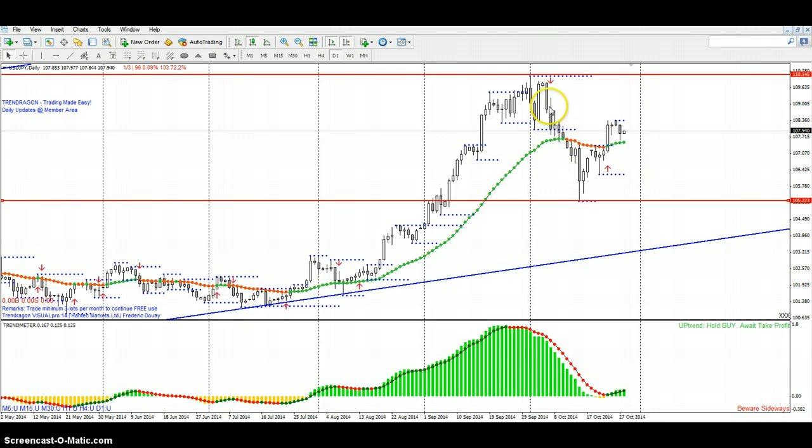So on the daily analysis, we can see that there's been a very nice move down, followed by a move back up to that level here, with a little bit of a rejection here, which gives us another level anyway. So we could say that this is a second higher low. So we have 1, 2, and this here could potentially be the third one.